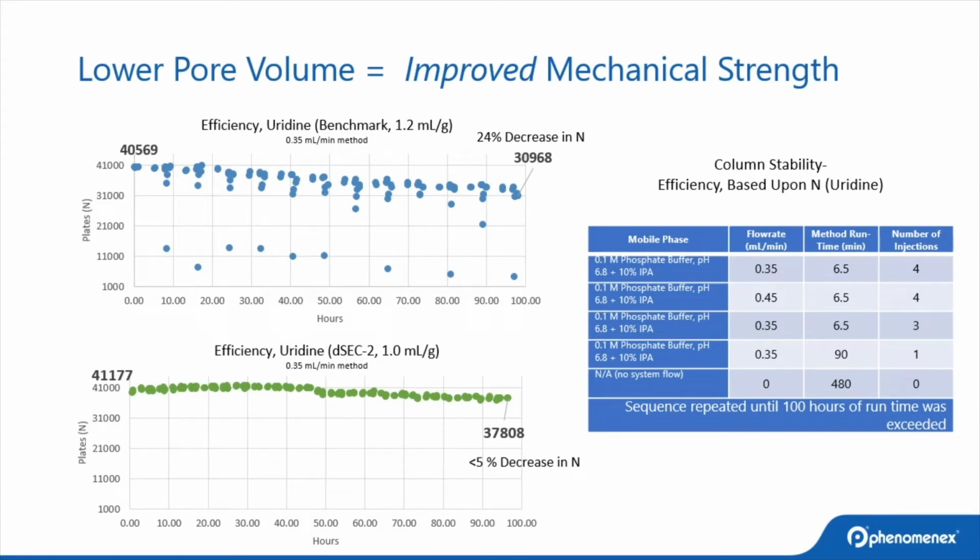We compare against the industry standard hybrid 1.7 micron fully porous silica. This particle is 1.2 mL per gram, one of the smallest pore volumes out there, hence its reputation for being the workhorse for SEC analytical methods. And indeed, the 1.7 micron hybrid silica holds its own 100 hours and only a 24% drop in efficiency for uridine with the 0.35 mL per minute method.